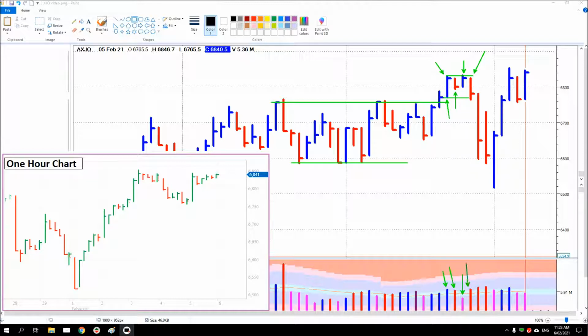You can see the volume was increased, and there may have been some setup going on here, but then the next day price sliced lower on an increase in volume and the pullback was on. Now some might say, if the market was bullish, why did the market pull back? It's a reasonable question, but for two reasons.